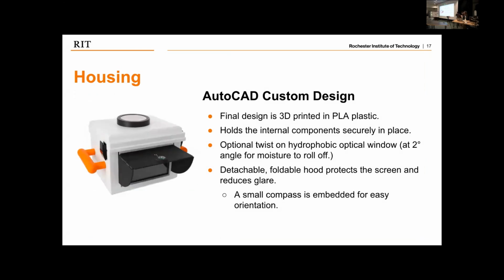This is a little view of our final design. It has been printed in 3D PLA plastic. It holds the internal components securely, like I mentioned with the mounting parts. And we also have an optional hydrophilic dome that is mounted at about 2 degrees, which allows moisture and any water to roll right off.